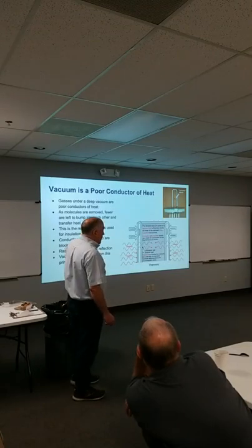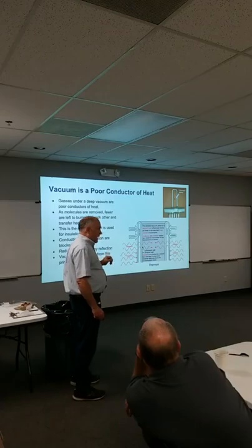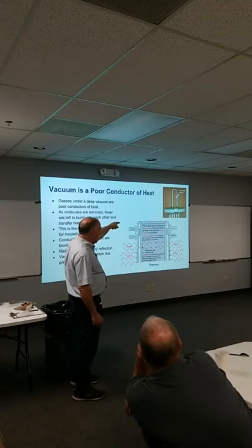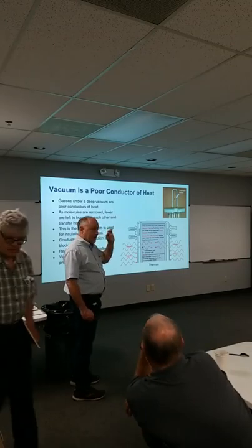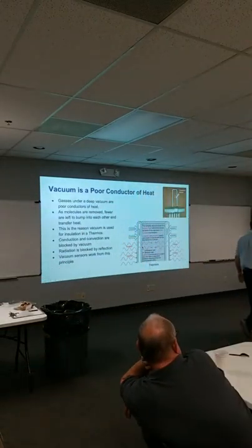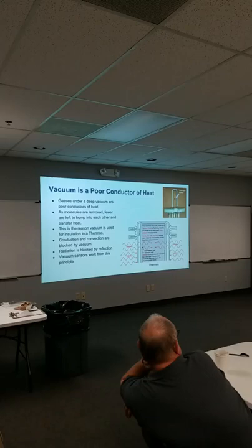Vacuum is also a poor conductor of heat. This is how we actually use it. On the end here is a thermistor vacuum sensor, and that little curved piece is inside of the vacuum gauge. I actually brought a vacuum gauge with me here, in case you've never seen one before, in case you're brand new to this industry.